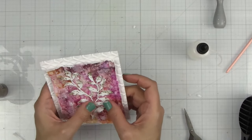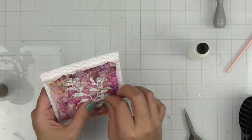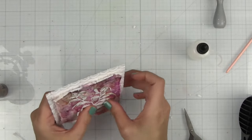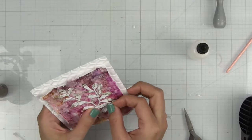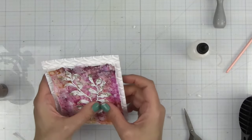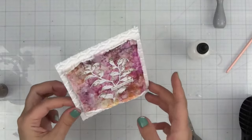Bye, Renee. Oh, something about peace. That would have been good. Whoops. Can't get it straight. There we go. So there it is. There's the finished one.